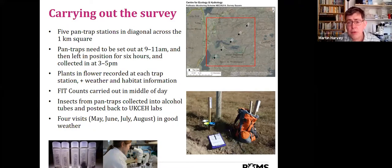And part of the reason, of course, for actually trapping insects in this way is so that they can be brought back to the lab. And for the bees and hoverflies, they are identified right down to species across the whole country for every single specimen we collect. And the other specimens are counted into their groups.